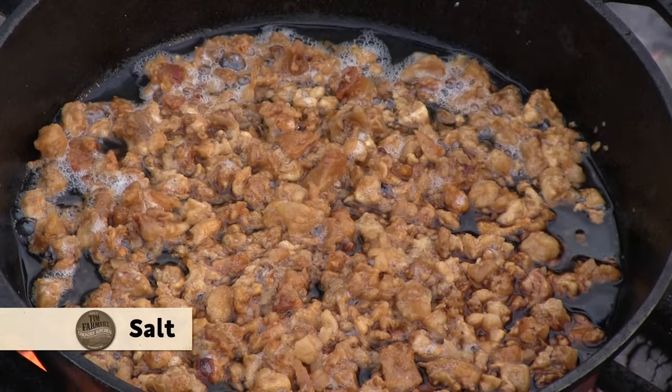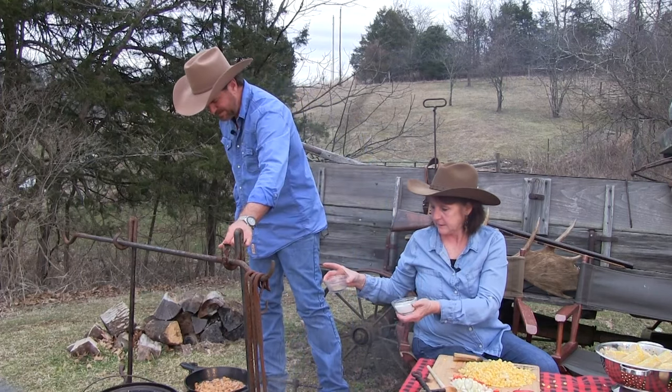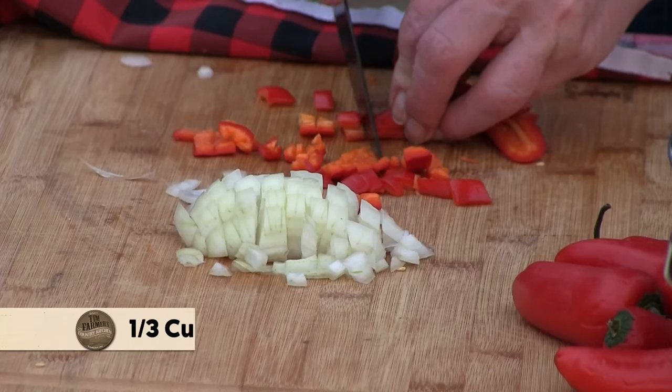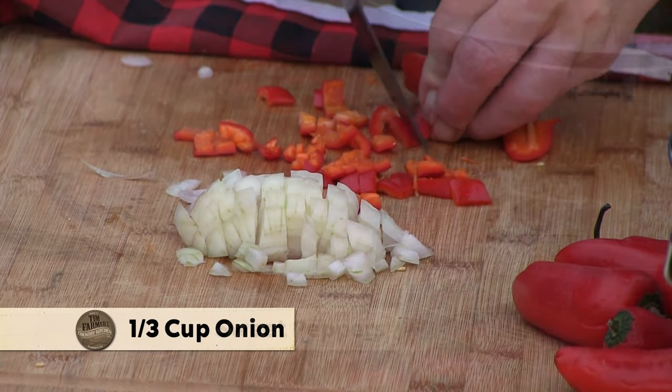All right, now I'm gonna do just a little bit of salt. Remember, this has not been salted. This came right out of the lard process. A little bit of pepper. Then we're gonna take some onions, fry up with that. We're going to take some sweet peppers.